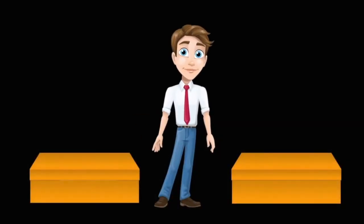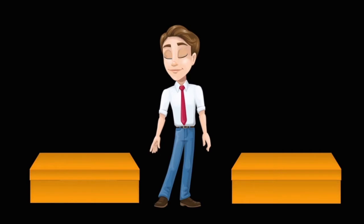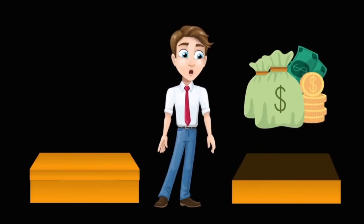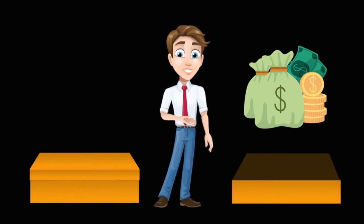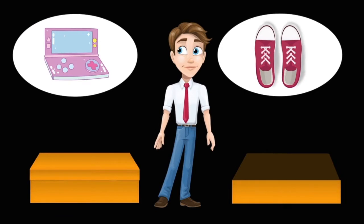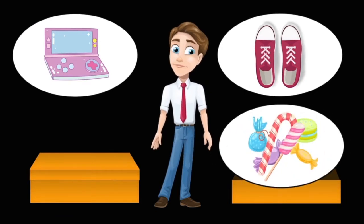Hey, everyone. Wow, look at these boxes. What do you think is inside? We should check it out. Whoa, look at all this money. With all this money, I could buy cool new shoes, or that video game I want, or all the candy in the world.